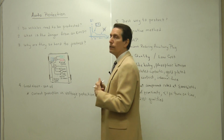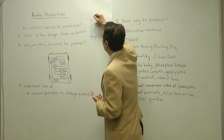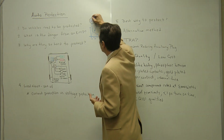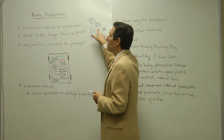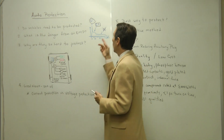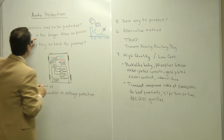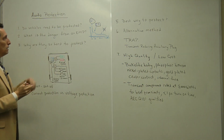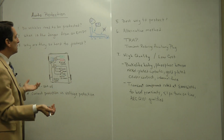Unfortunately, E1 is really so brief in time, it's not something that's normally built into a vehicle, so we would definitely have to worry about that, all right? So in order of worries, E1 is the most worrisome, E2 is certainly still a potential for damage, and we don't have to worry about E3. All right, so that's question 2. What's the danger of an EMP? The danger is that energy couples in, gets into the cabling, flows into the various subsystems.